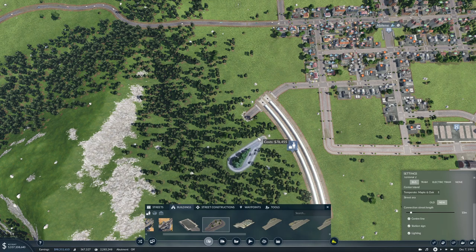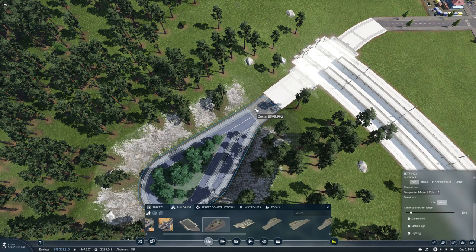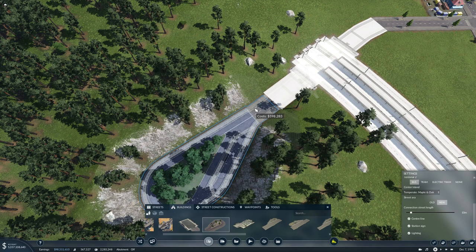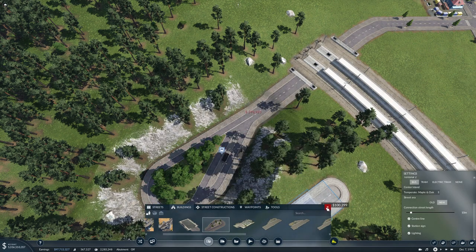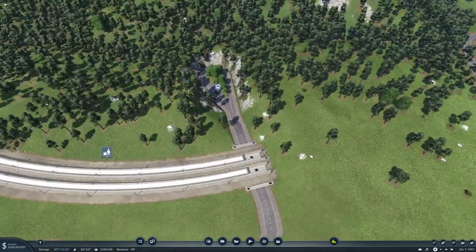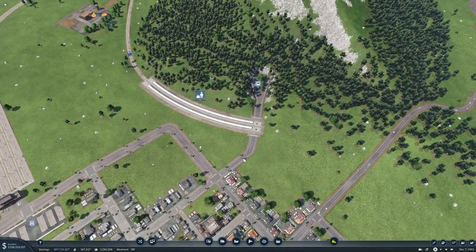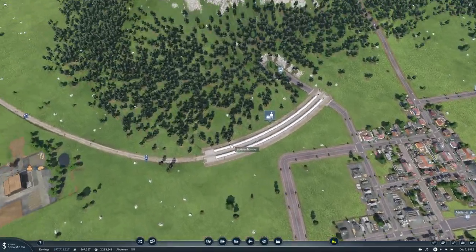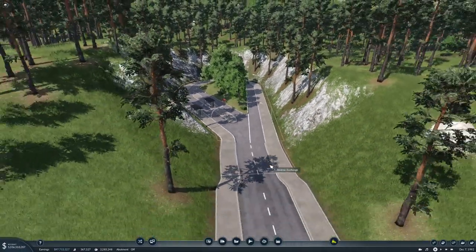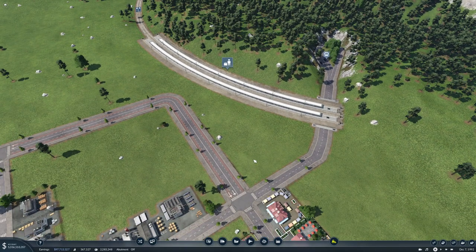Station sign, lighting. And we'll get this in here. Maybe something like that. Kinda like that, actually. It's kind of dug in there in order to fit. I think it looks pretty cool. You probably don't, but I do. All right, so that's that.